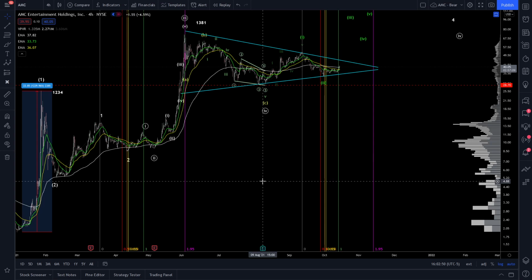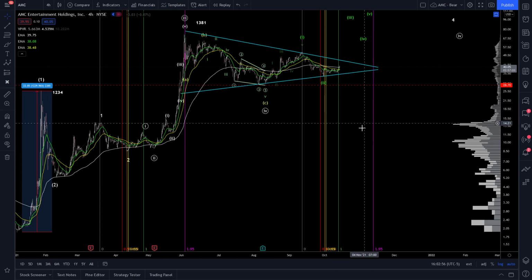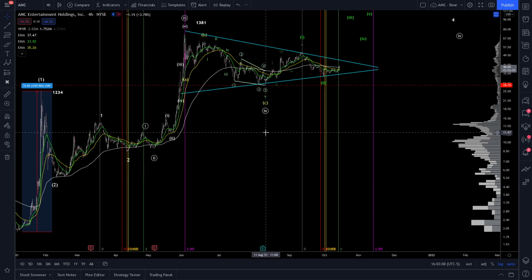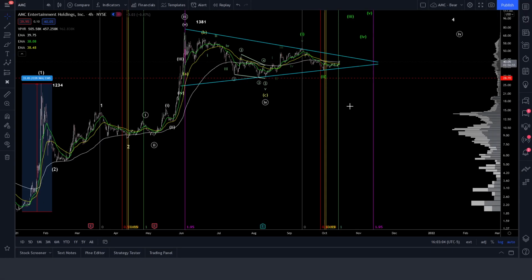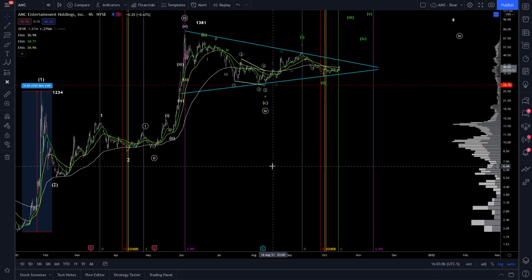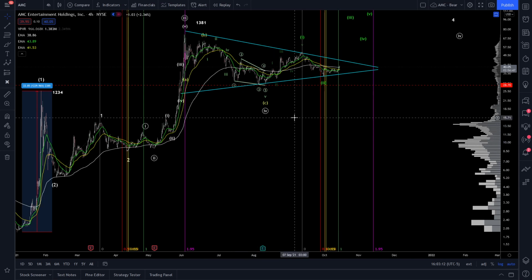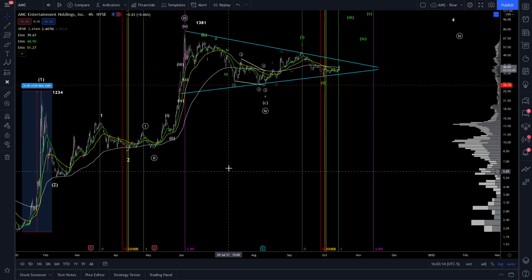Just my best advice is to start getting everything planned out, because I don't see this thing going on much longer. I think we're getting really close to the end. So just have your plan ready, whatever it is that you're planning to do when this thing does rip. There's a lot of comfort in knowing where you're going to exit beforehand.